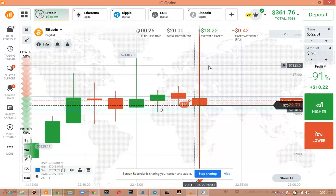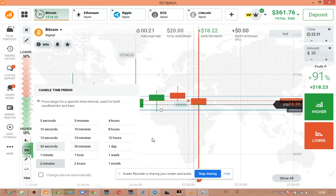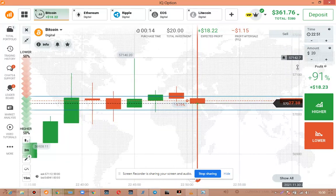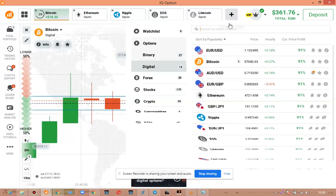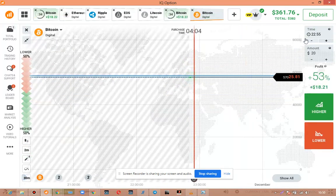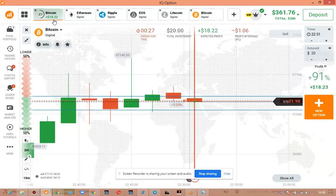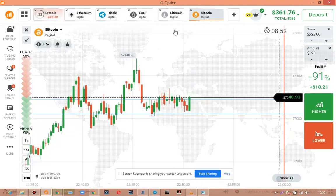Oh shoot. Do you know the mistake I made here? I was using a 2 minute candle, so I have to change it to a 2 minute expiry time. But unlucky for me, I'm using a 2 minute candle and a 1 minute expiry time. So in case I lose this trade, I'm going to open the trade again and set this to 2 minute expiry time. I think I'm going to lose this trade.